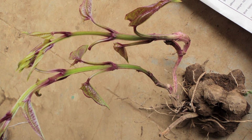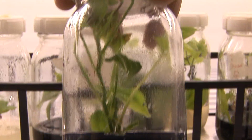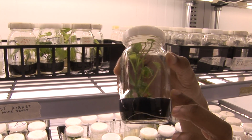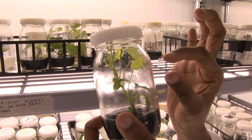Usually, yams grow from tubers. But here we take a little bit of stem and put it into media which has all the necessary nutrients for the plant to grow. So now as you see, the plant has grown roots and shoots and leaves from that small stem. This is relevant for conservation. If we want to keep them, it's easier to keep it this way.